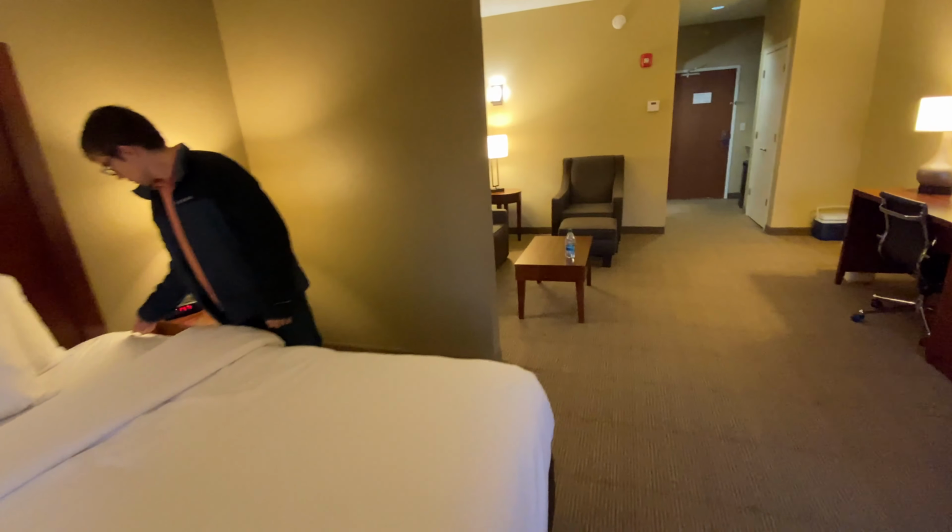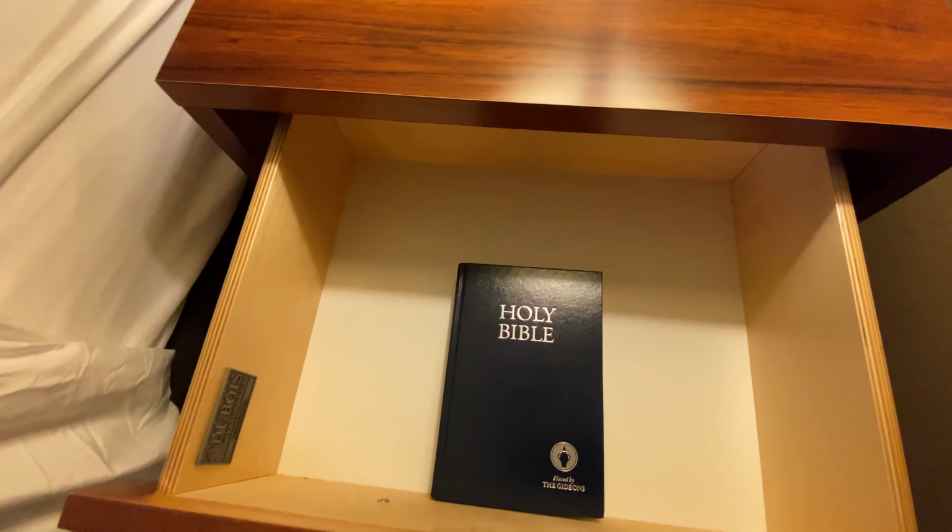I think these are high quality. They have a big, thick bedspread on it. Let's see what's on the other side. There's a mattress protector on it. You can already see that. You have a Bible, but no phone book.